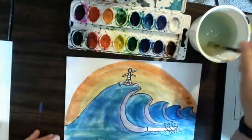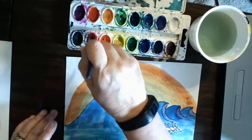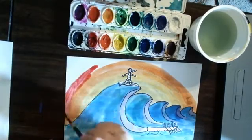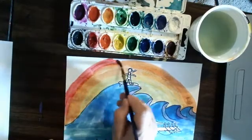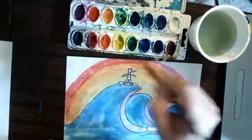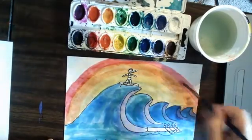Okay, our next color is red, which is right here next to regular orange. I have to be careful because somebody got black. Now that's definitely darker than red-orange. Okay, make sure that you got a lot of paint on your brush because red tends to turn pink in the watercolors if you put too much water on it. So only put a little bit of water on your brush for red because we don't want it to turn pink.